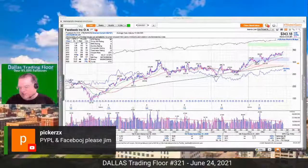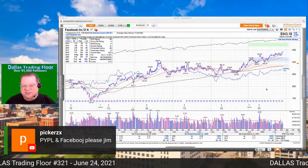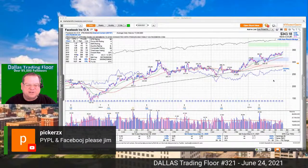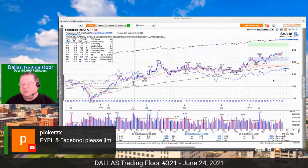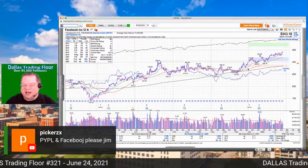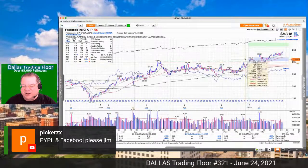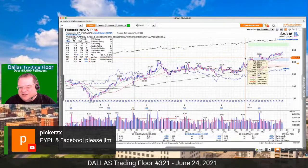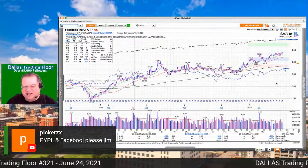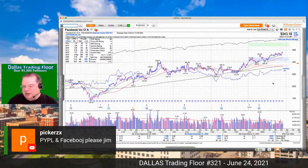Facebook is extended right now, so I don't think you necessarily want to buy it. The correct buy point for Facebook was 304.67. Currently, it's trading at 343.18. It's up today, but it is extended. The top of the buy zone is basically 318.75. So on technicals, Facebook is extended, but PayPal is not.